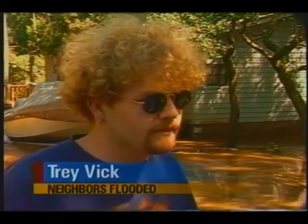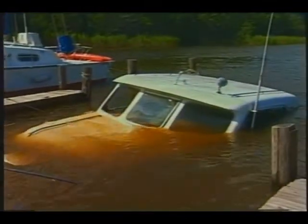I don't know. These people left and they got flooded out. This guy left, he got flooded out, and so we were pretty lucky. We're on a hill. Obviously, the further south, the more damage. For example, here at this marina in Lillian, some boat owners were able to get their vessels out in time. But others, as you can see, weren't so lucky.